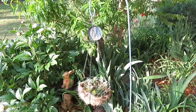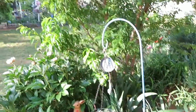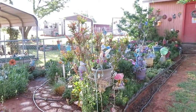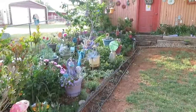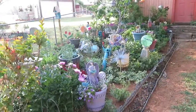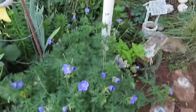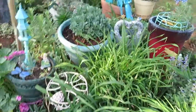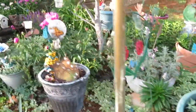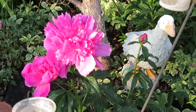So here we are in the back garden, and a lot has been done back here. A lot has been done back here. We have just really worked on a lot of stuff back here. I should take you over and show you that one little peony for sure. And look here, the hardy geranium is blooming this morning. Here's the peony I wanted to show you. Isn't that pretty?